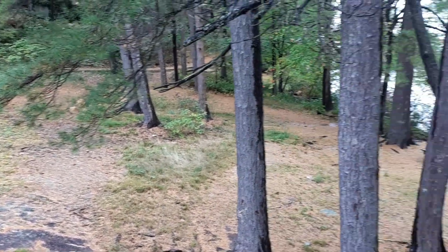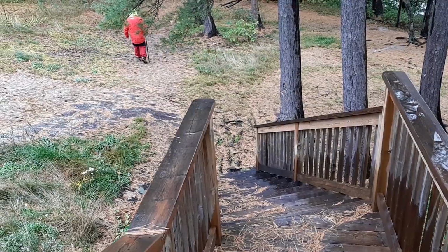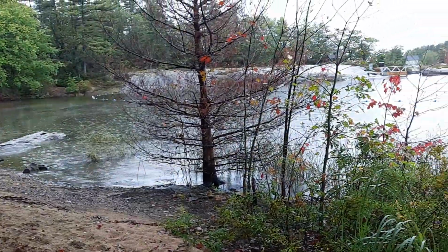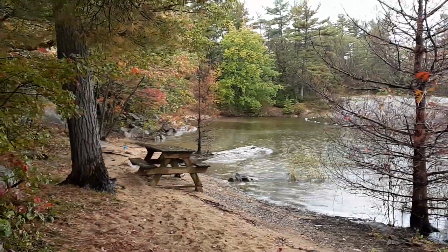Arik rocks. So I wanted to show the facilities. Look how cool this is. How nice. Beautiful stairway. So we're going to walk over and have a look.